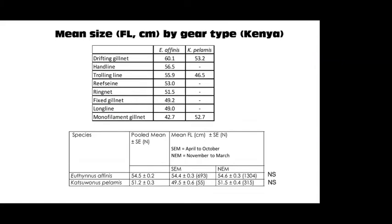Now, with regards to mean sizes, we're comparing between the different gears that are catching. We're able to observe that drifting gillnets are catching the largest individuals of kawakawa, whereas for skipjack, drifting gillnets and monofilament gillnets are catching relatively similar sizes. Whereas monofilament gillnets are catching very small, or the smallest sizes, around 42 centimeters. However, when we looked at the mean sizes between seasons and we tried to compare this statistically, we did not see any significant difference. So there seems to be no significant change in sizes across the seasons.